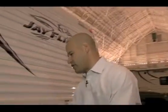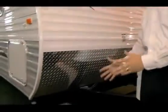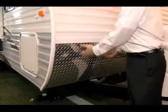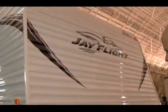So if you have rocks that fly up or mud or anything like that, you're going to see a lot of travel trailers out there after 1, 2, 3 years being used, they have a lot of dents on it. With the J-Flight, it's not going to happen. This diamond plate's going to keep it nice and looking new the whole time of your ownership.